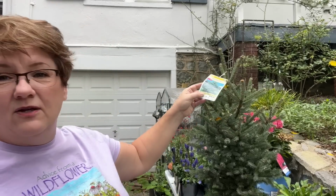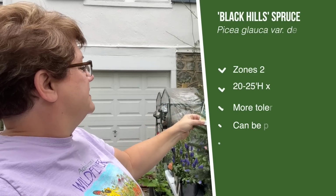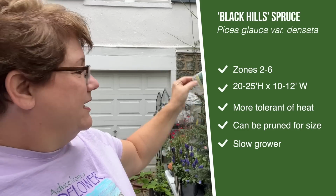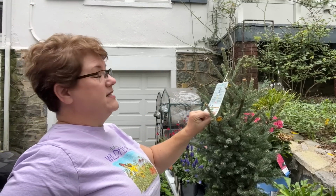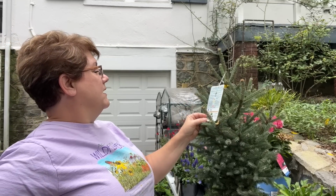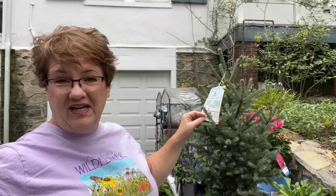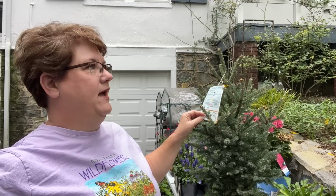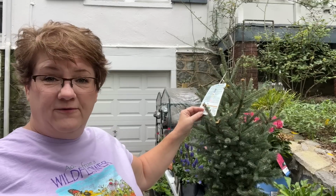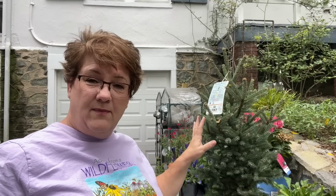This is a Black Hills spruce, Picea glauca densata. I picked this up. It was $39.98 at Lowe's. This is hardy down to zone 3. And it wants to live in full sun. It will grow to be 20 to 25 feet tall and 10 to 12 feet wide. But with this type of spruce, you can prune it to keep it in a more narrow shape. It will become an annual chore if you choose to do that.